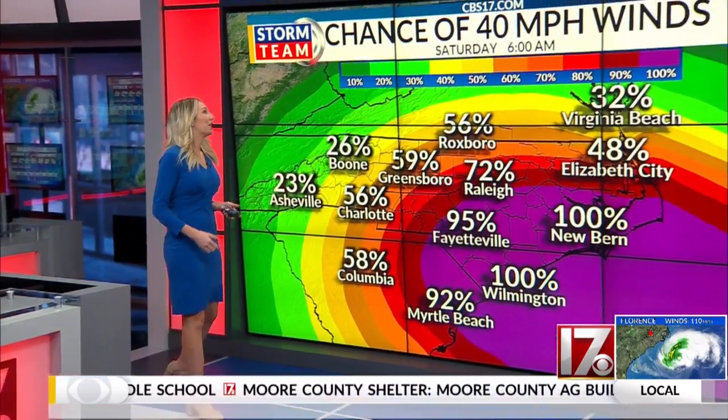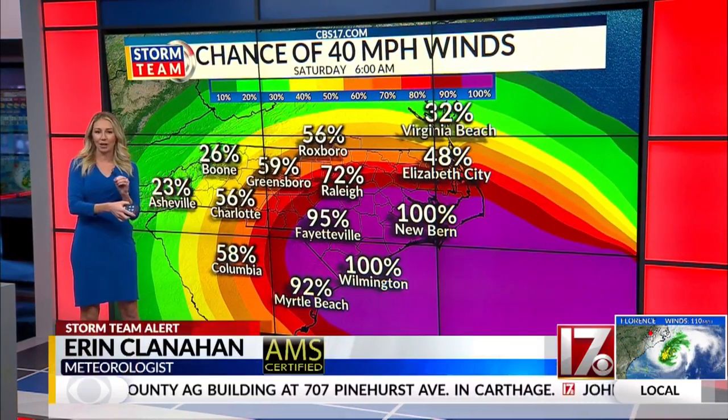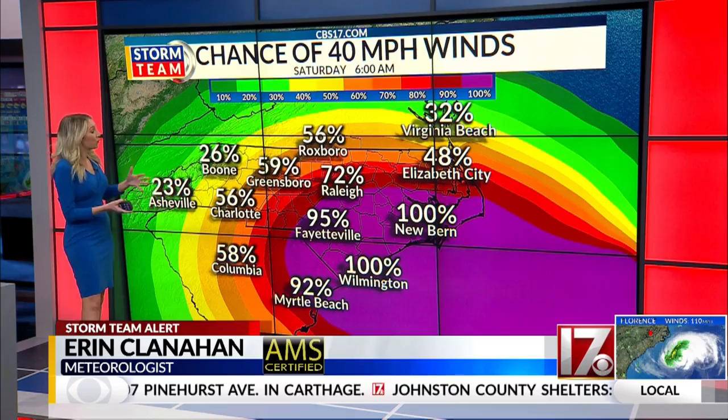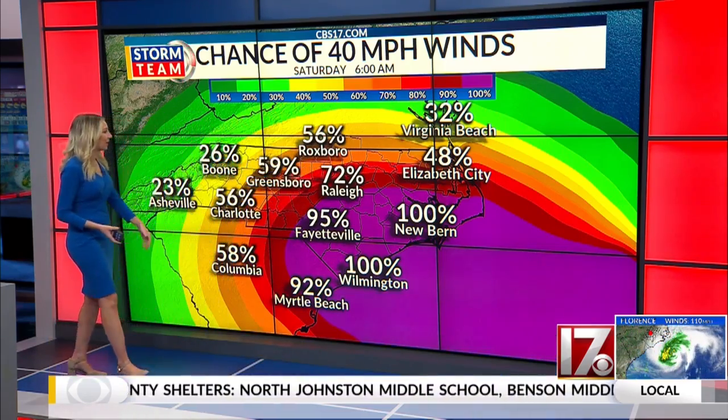So right. I want to get into that right now, show you your chance to see tropical storm force winds and also the chance to see hurricane force winds in our area. So what you're looking at here is the chance to see 40-mile-per-hour winds in your area, and that is tropical storm force. So notice along the coast, of course, it's 100%. That's where the hurricane will make landfall.